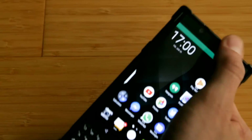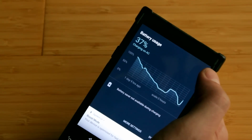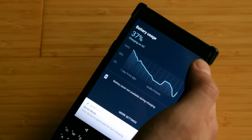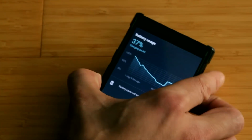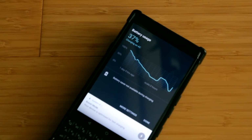All right, another 10 minutes has gone by. And we are now at 37%. So we seem to be grabbing about 10% every 10 minutes, which I don't know how good that is compared to others, but that's where we are. Seems fast to me. Be back in 10.